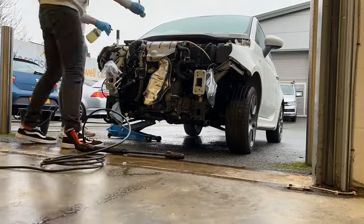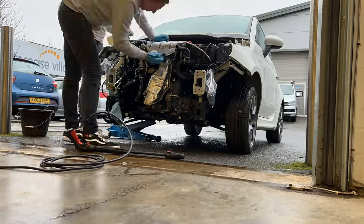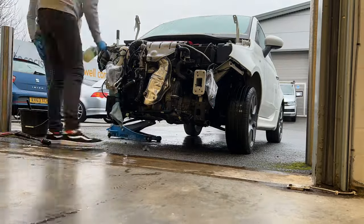Next we decided to give the full front and under a good clean and degrease and it came up looking really well.